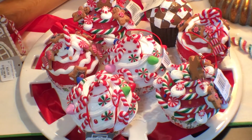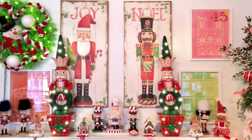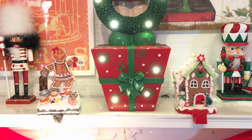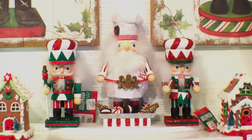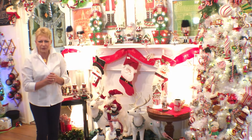And even if it's not a real cupcake, it could be just the one that will make you think you need to bake some. So as we venture through too, we're going to see all kinds of nutcrackers. And the nutcrackers and gingerbread people can be stocking holders. They can certainly decorate and adorn your kitchen and throughout your house. So this is just a good introduction to what the rest of the house is going to be.